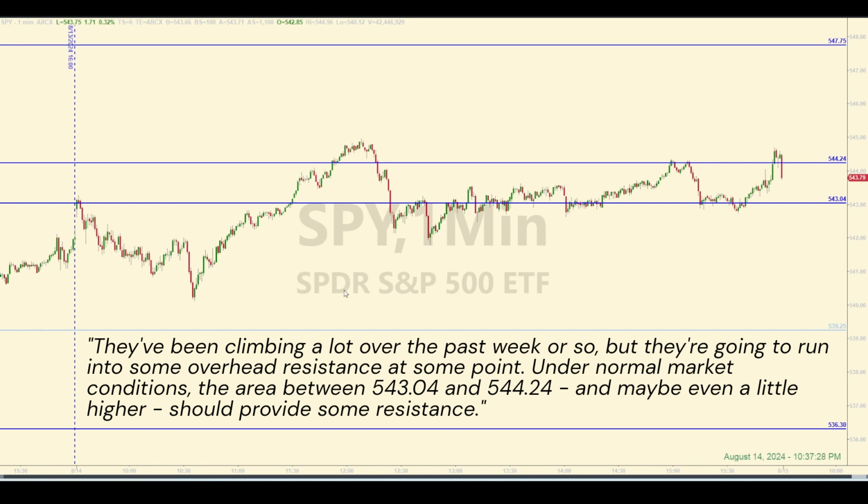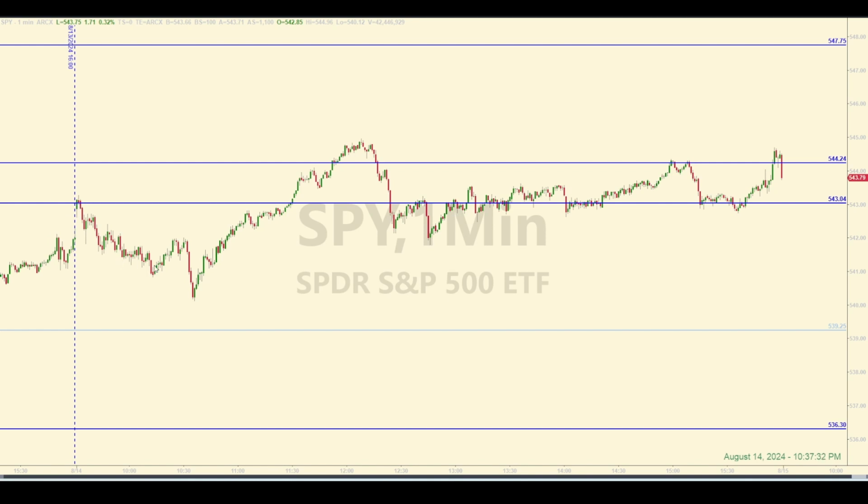So what did they do? After opening toward the bottom of this area and dropping right out of the chute, they climbed back up, and sure enough, when they got to this area and slightly above, they hit overhead resistance and fell back down. I was expecting more of a reaction actually, but it was enough for me to pull a decent number of points. So how would you have traded these levels playing by the rules? Let's talk about that.